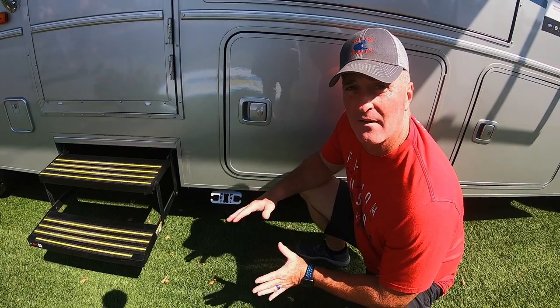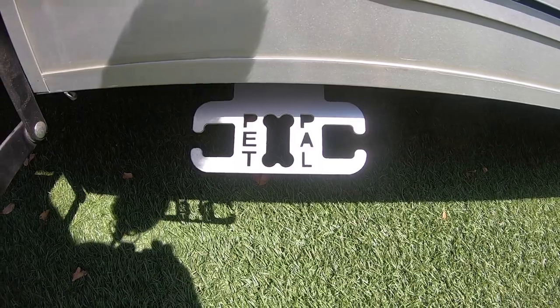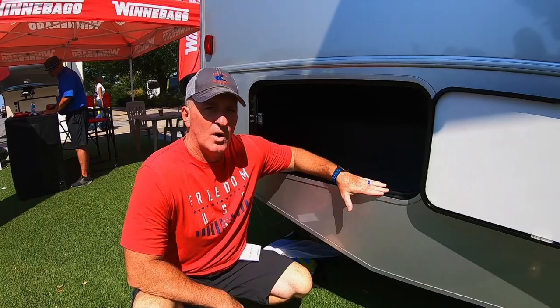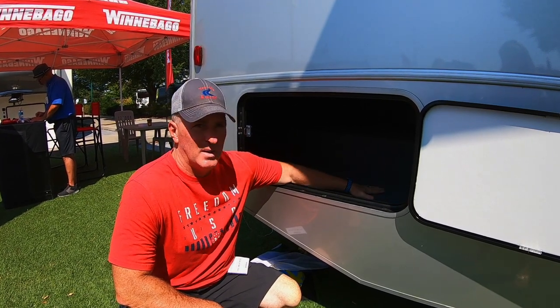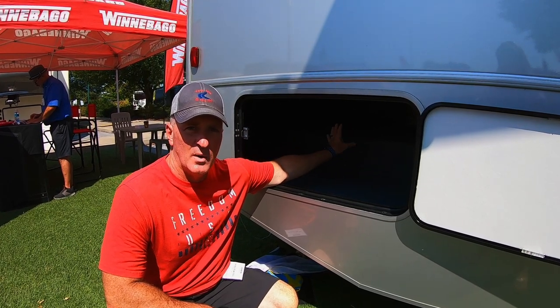Winnebago has really thought about everything, including your pet. If you notice here, they've got a pet pal, so you can tie your pet outside with you when you're sitting outside the RV. Very cool. No need to worry about storage in the basement. There's plenty in this model here. This is probably the biggest storage bay that they have. And just on the other side of this is your generator compartment.